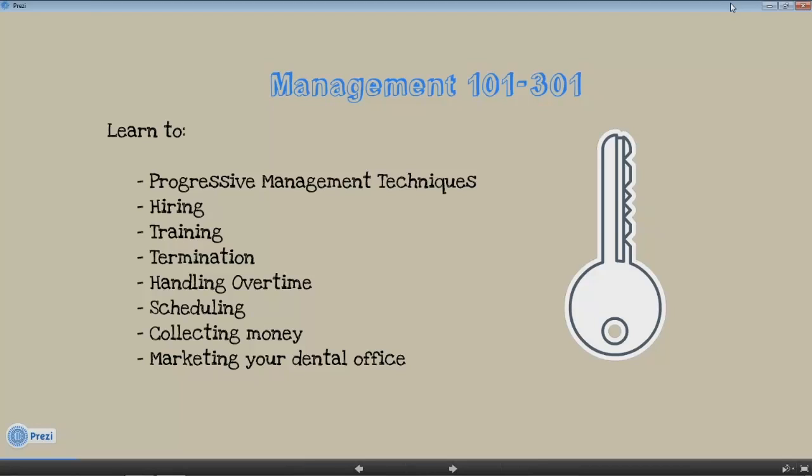Like, how about collecting money? The money that's owed to us. We've done a service to people. Now we're looking for money. So we teach you some payment techniques on how to collect money, how to introduce to your offices and to your practices how we're going to collect the money and just make it easier for us.